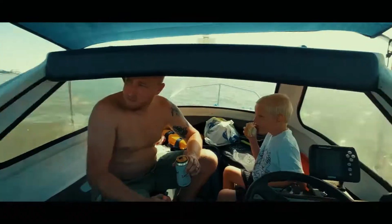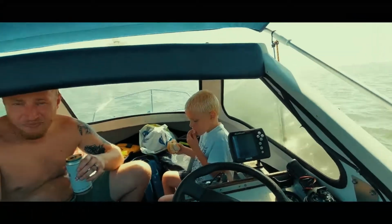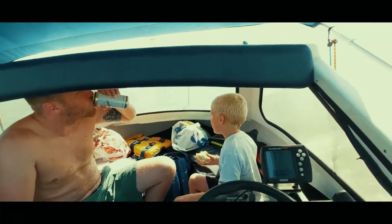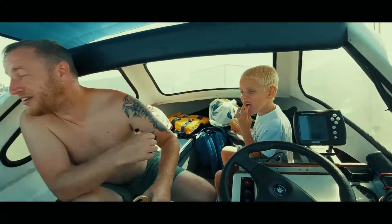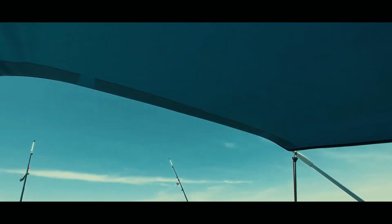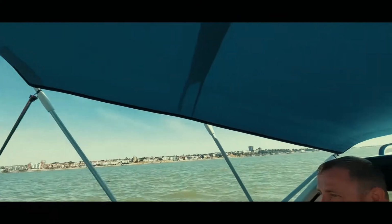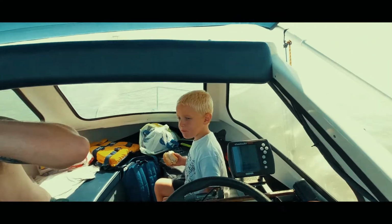So we're sort of anchored off of, I don't know, Westcliff. We wanted to get out there to the middle grounds, but at the moment it's not possible because of a big mud bank, and I can't be bothered to go all the way around, so we're just going to sit and wait it out. This canopy is fantastic, it keeps all of the sun off of you. The only problem is it makes it very hard to get around the front to put the anchor up, which is what Danny did for us.